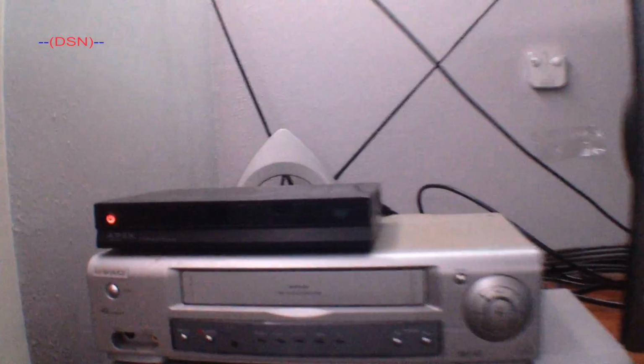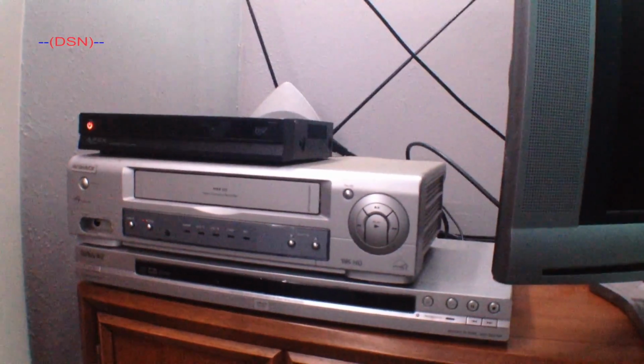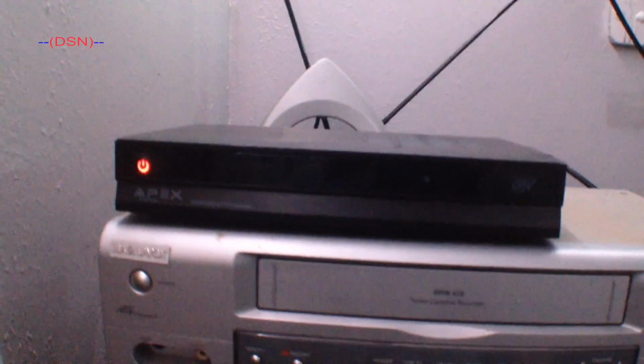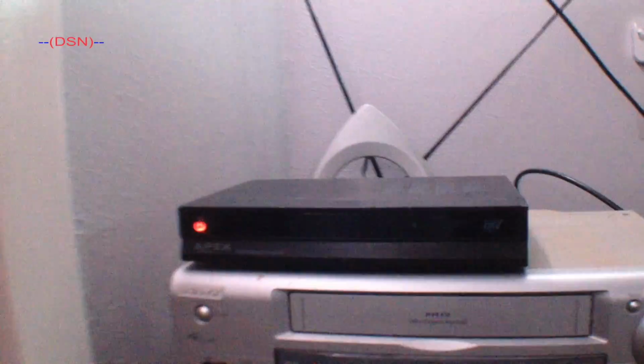Now finally we have the Apex DTV converter to convert the analog signal from that Radio Shack antenna to digital. Or no way, is it the other way around? I think it takes the digital signal and converts it to analog. I'm not sure though. I rarely use this TV anymore. The only thing I really use it for is the PS2 and occasionally to watch over-the-air TV. The rest of it is just Netflix on my computer or Xfinity Online on demand, stuff like that.